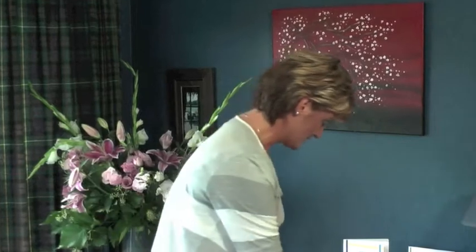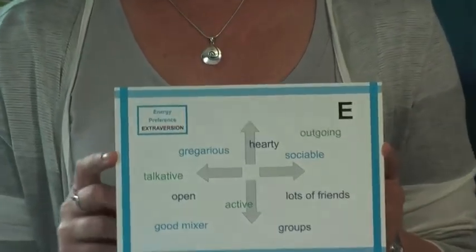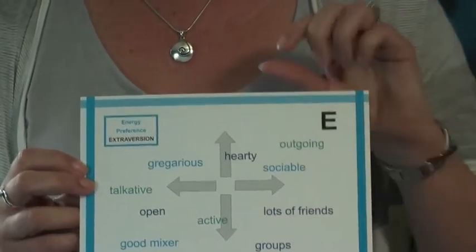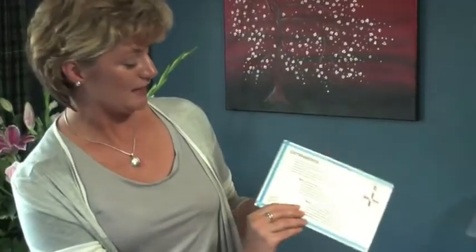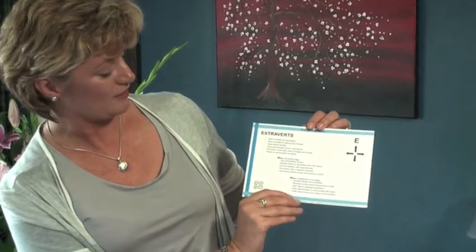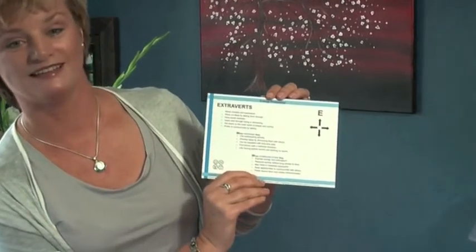There are also 8 preference cards. This happens to be the one for extroversion. There's one for each of the preference cards. On the front that you can see that there's the main symbol, and then there's a scattering of words which explain that particular preference, and on the back you've got some more information about how extroversion looks in action in the workplace and communication. In addition, there are 16 whole type descriptions.